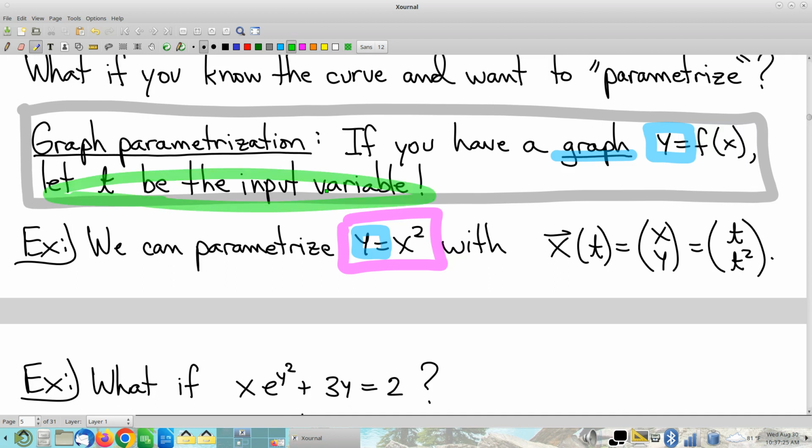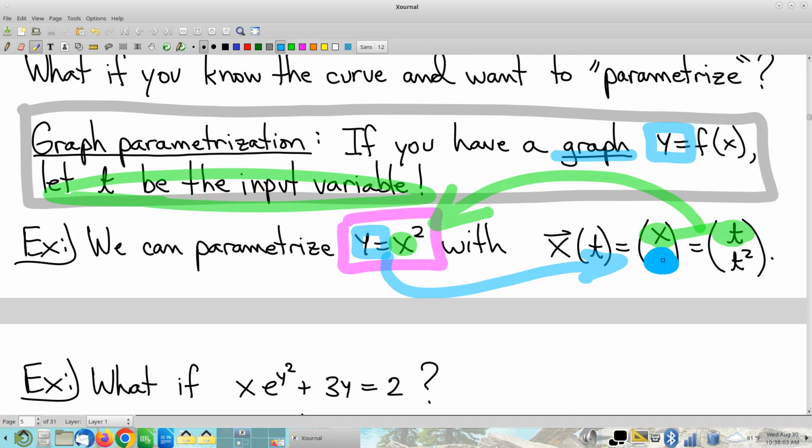Next, what does the trick tell me to do? Let t be the input variable. Okay, so x is going to be our input variable, and notice that's what I wrote right here. X is t. Said differently, my formula for position as a function of time has x, my input variable, its formula is just t. And then kind of game over, really, because if x is t, then this formula right here tells me what y has to be. Y has to be, well, it's x squared, so therefore it's got to be t squared.